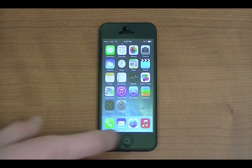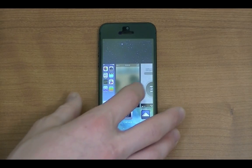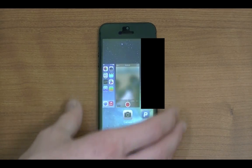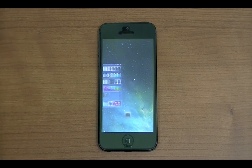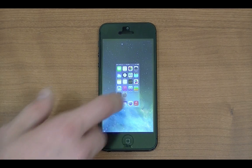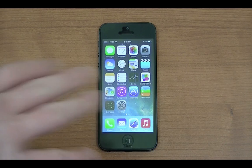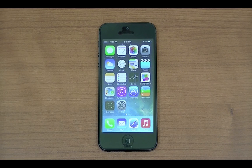Another really cool thing is multitasking has completely changed. As you can see here with apps, I could just swipe up on each of them and it works out perfect, and they just go away. It's kind of like everything running in the background, and then I could just head back to my home screen, and it zooms out and shows my background. I just have it set to a default background right now, but you could change the background to anything you want. You don't have to worry about that.